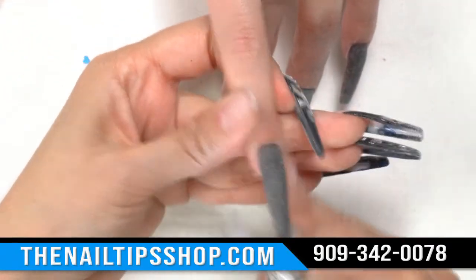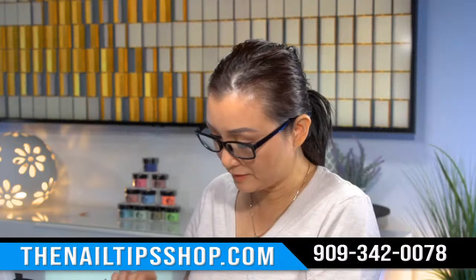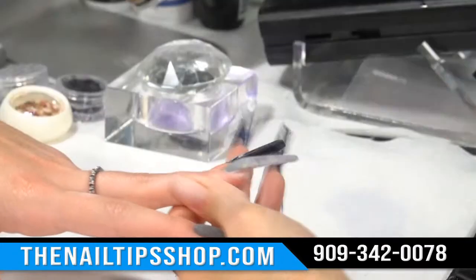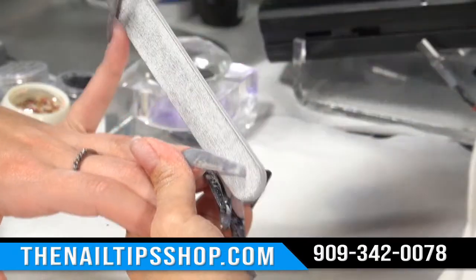Okay. All right. Look at that. Looks pretty good, right? Okay, so now I see I have a little fuzz on the top and bottom. I'm just gonna clean that out. Make sure everything is nice and straight. That's how you get the straight line look.